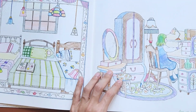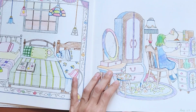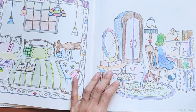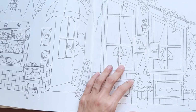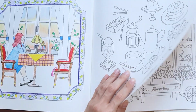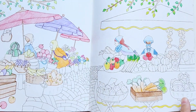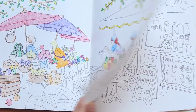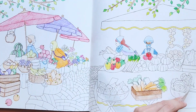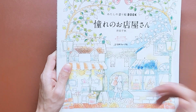So I like that. And I want to preserve this owner's coloring of this book as part of this book's history. And I do have another copy of this, a brand new one, so I don't mind this at all. And this one as well as the previous owner, it's okay. I can just complete it. And that is my Dream Shop by Ida Chiaki.